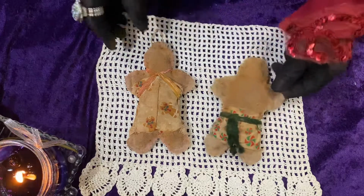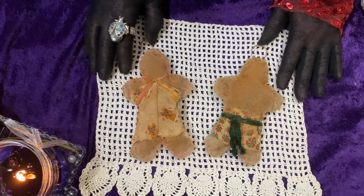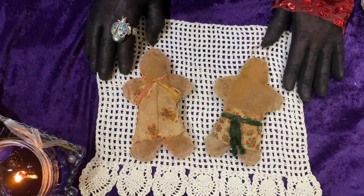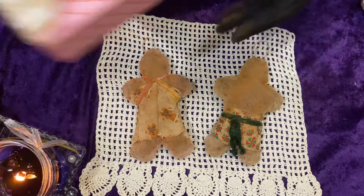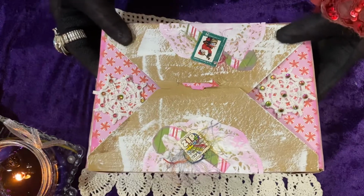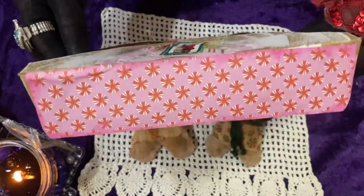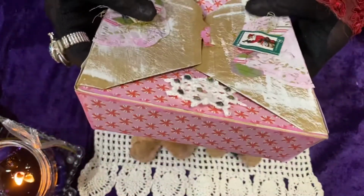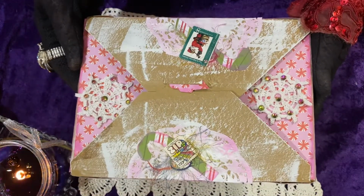So that is all that I have. And I finally was able to cut myself off. So I'm going to get these prepared in the package, and this will be the box that the gingers will go in, that I put paper on, cardstock paper. This is the box. So, see, did I do the bottom? No, I didn't. I'm going to have to do the bottom.